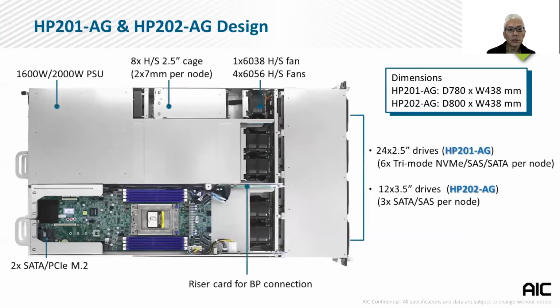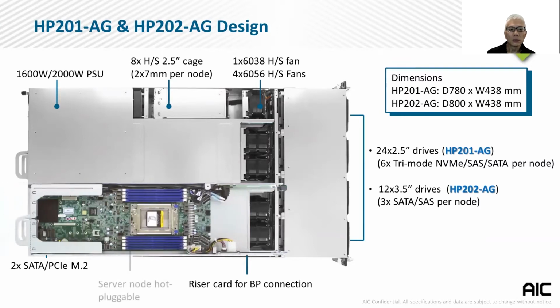Here is the internal view. You can see the single node with a better mechanical design. All nodes use connector connections without cables. Through this cableless design, it is easy to do maintenance and server node exchange without system downtime considerations.